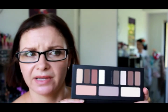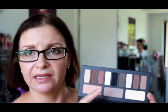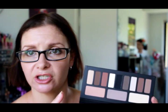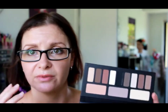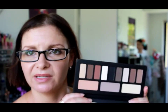I have used this palette 3 times, I think, since I got it. And when I used the black in a tutorial, which is coming very, very soon, I was shocked by how there was hardly any fallout from the black. And they're so buttery and smooth and creamy, and oh my goodness, I'm so glad that I picked up this palette from Sephora.